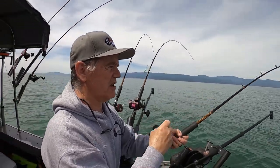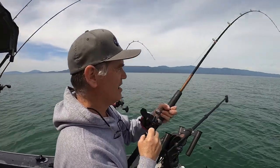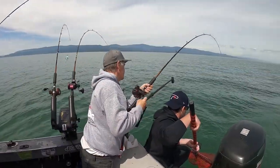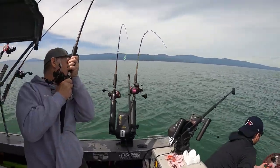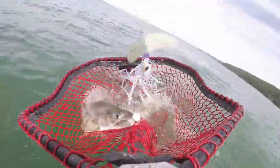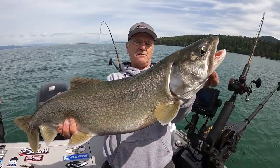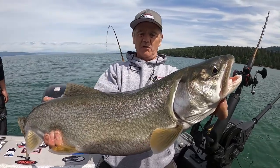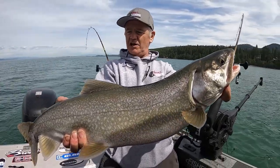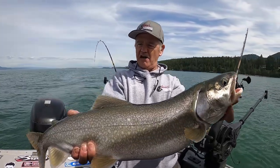He's a little torqued. Now he's diving again. I like it when they want to go under the boat. Okay, coming back. Got him? Yep. Nice Flathead Lake trout, getting a little bigger with each fish that we land. This one's about 28 inches. Hit one of my homemade baits down on the bottom, about 115 feet of water, and fought me the whole way in.